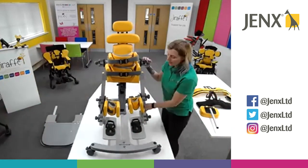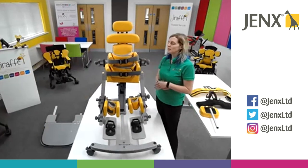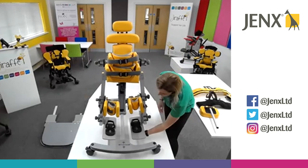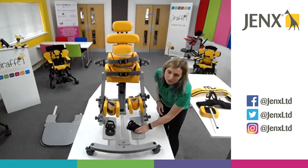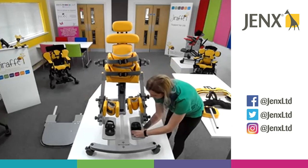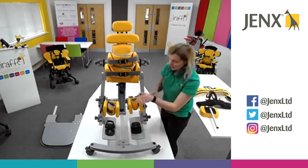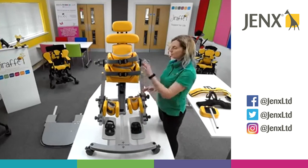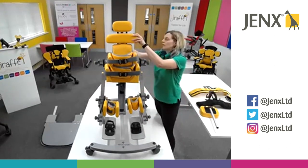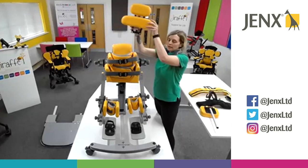So spinning around from supine into the prone position, all you're going to do, you're not going to do this with the child in there, obviously, but all you're going to do is spin around the sandals. Knees can stay the same. Hips, thoracic can stay the same. You're going to take off the shoulder and head supports.